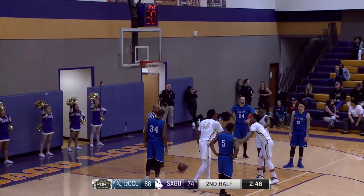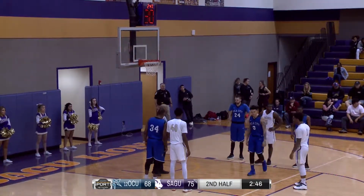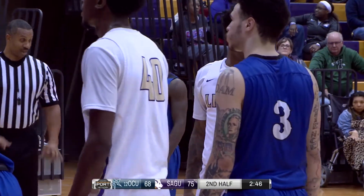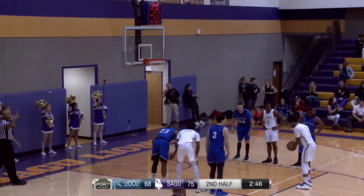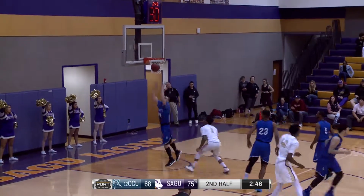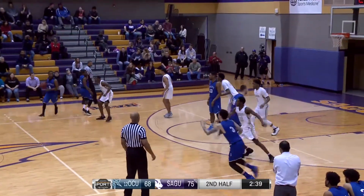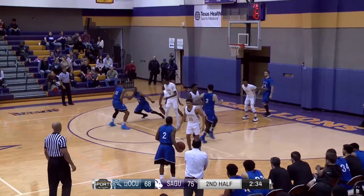The first free throw is good from Metter. Both teams will have 2 shots from here on out, as SAGU's next foul will put OCU in the bonus, and SAGU just now hit the double bonus. So both teams shooting free throws the rest of the way here. Metter, second free throw on the way, is up and no good. Rattles around and ultimately falls out. Here is Ellis. 7-point game, 75-68.